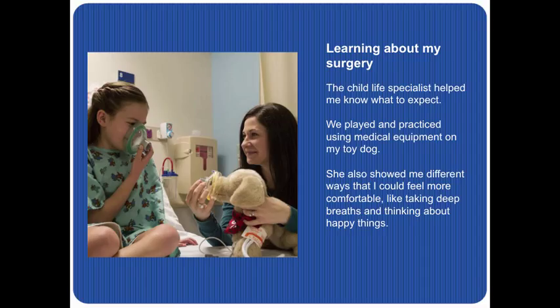The child life specialist helped me know what to expect. We played and practiced using medical equipment on my toy dog. She showed me different ways that I could feel more comfortable, like taking deep breaths and thinking about happy things.